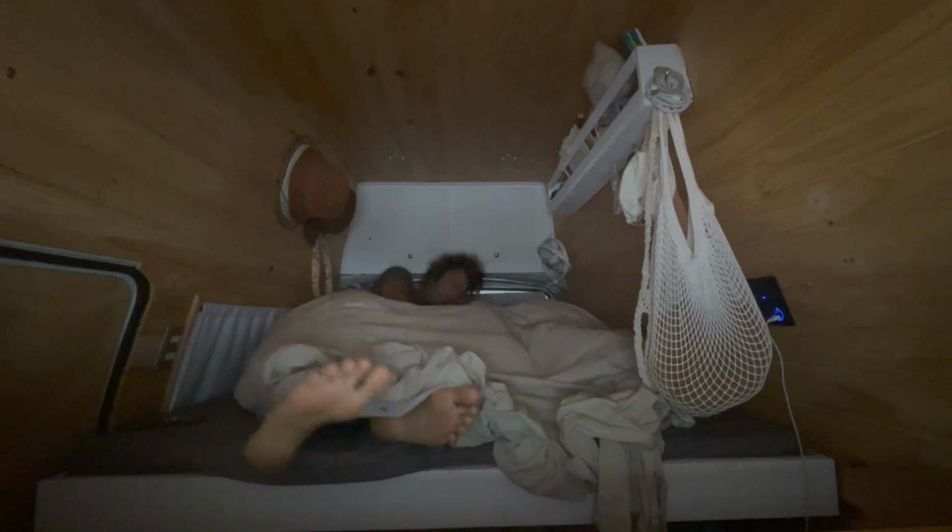So we'll see you tomorrow. We're a little nervous about our border crossing. It's the first time we're crossing a border with the van. I hope we've got all the paperwork sorted. We still need to get insurance for Argentina. It's also a new country for us. We've never been to Argentina, so we're pretty excited about that. So we'll see you tomorrow.